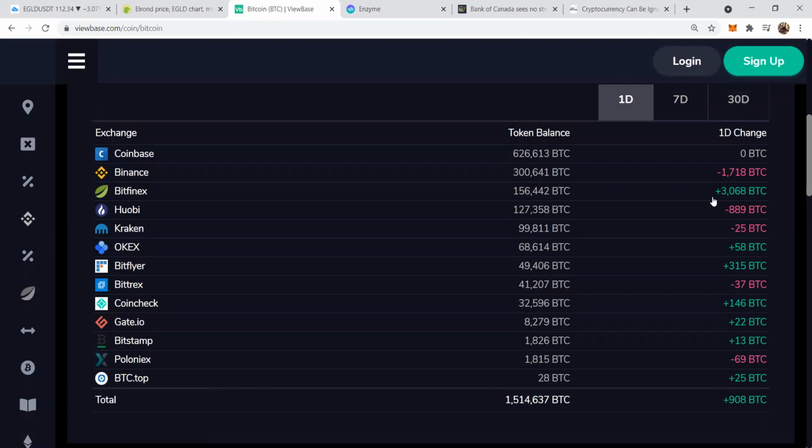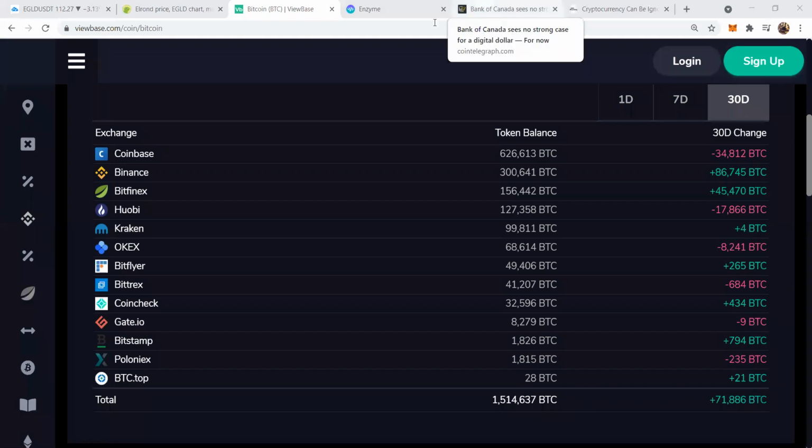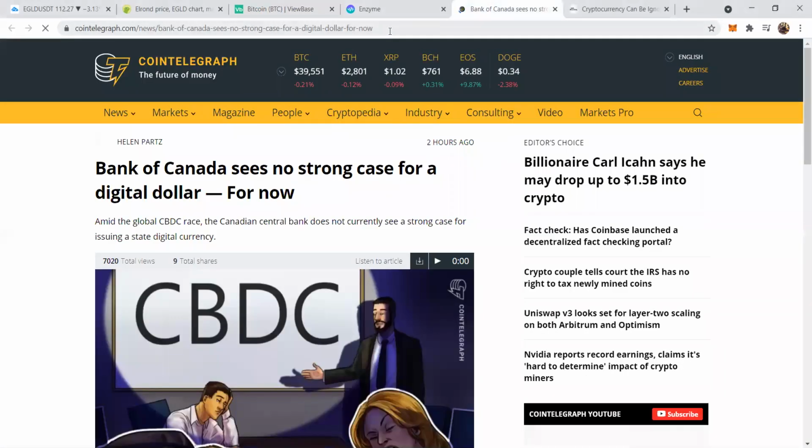1,718 Bitcoin has been purchased from Binance. On Bitfinex, 3,000 has been dumped. On Huobi, nearly 900 has been purchased. So overall, we could say the sentiment is mixed feelings. On the 7 days, Bitcoin has been purchased. And on the 30 days, nearly 72,000 has been dumped on the market, but it's okay. Anyway, let's go for the Bank of Canada.